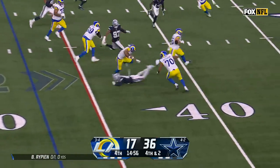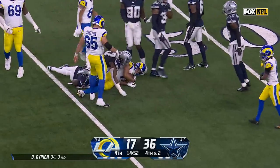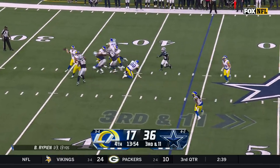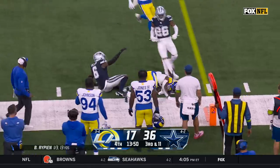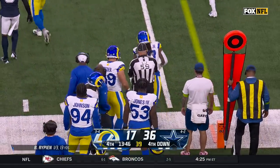Gets it to Nacua, who's got a seam of blockers, breaks the tackle. Puka Nacua out across the 45. Third and 11. Rippon fires near side. Henderson makes a catch. Shoulder down. Good strong run. And now at least a salvageable fourth down. It'll be a fourth down and two.